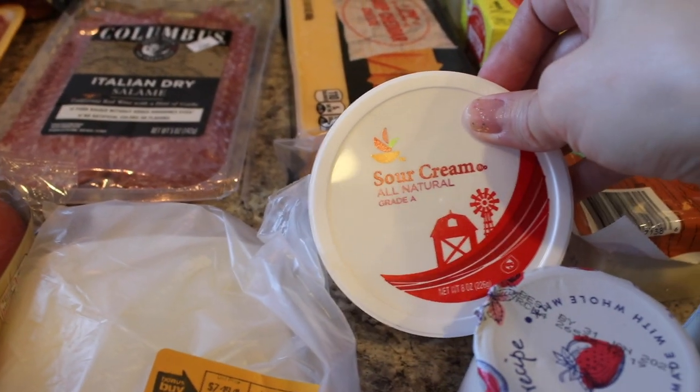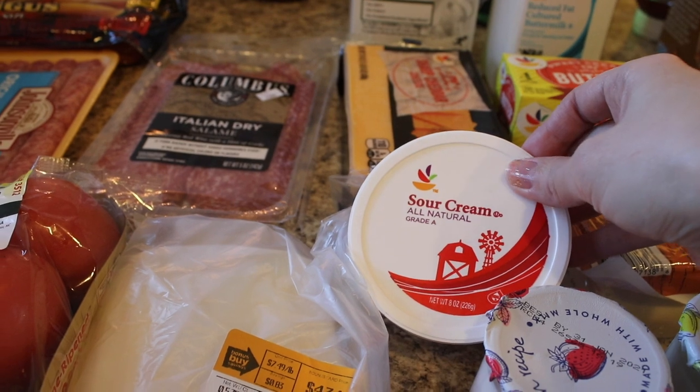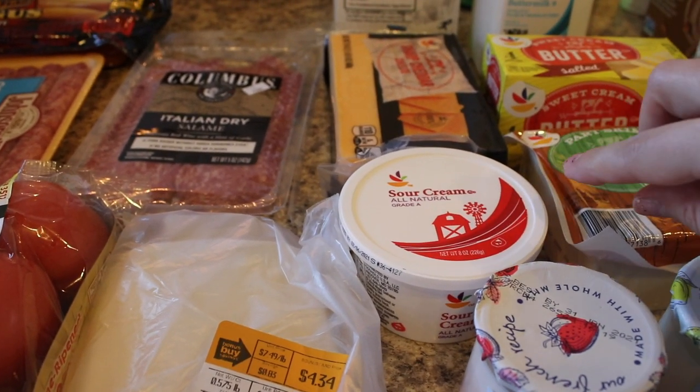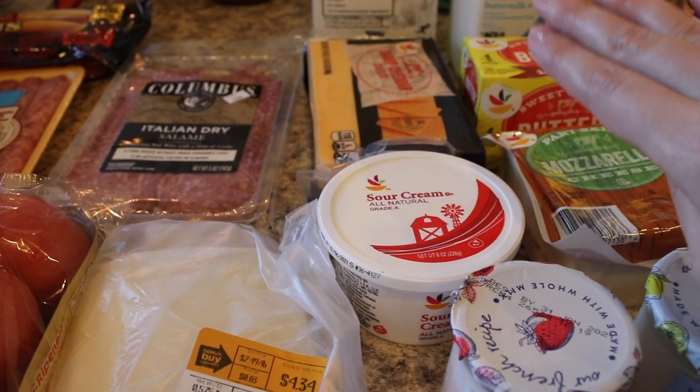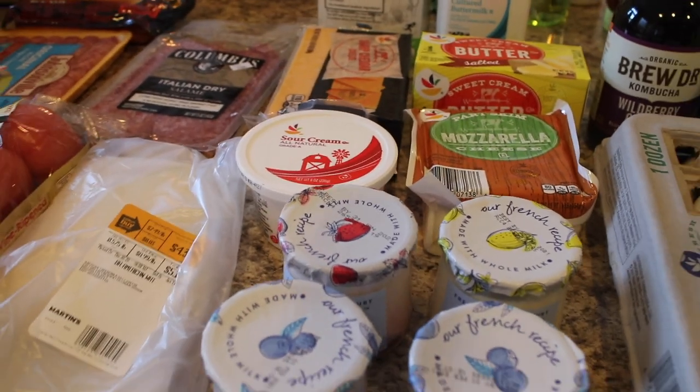I got some sour cream, and for New Year's Eve, I just thought it'd be fun to have like sub sandwiches. And then I'm gonna make my own onion dip with onion soup mix and sour cream. It's so good that way. If you've never done that, it's such a bomb onion dip for chips.